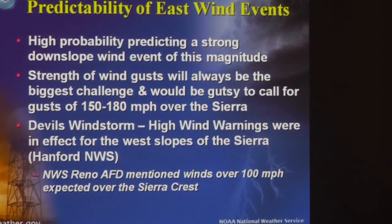So I think this is my last slide, or the one after is my last slide. Again, we know these downslope windstorms occur. We just have to pay strong attention to the location of that low and also to the pressure gradient. If we see those pressure gradients, we should expect a strong downslope windstorm. This wasn't a huge surprise. The Weather Service in Hanford had high wind warnings for downslope windstorm on their side. We didn't have much in our forecast. We had winds up to 100 miles an hour over the crest. But as I mentioned, the airport at Mammoth Airport gusted 35 to 40. So unless you went up on top of the mountain on this side of the hill, you didn't have anything going on. If you went on the other side, whole other story.